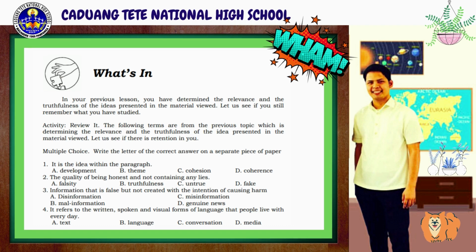For your activity under What's In, write the letter of the correct answer on a separate sheet of paper. You will be given 1 minute to do this task, and your timer starts now.